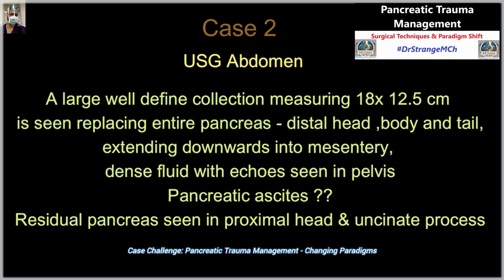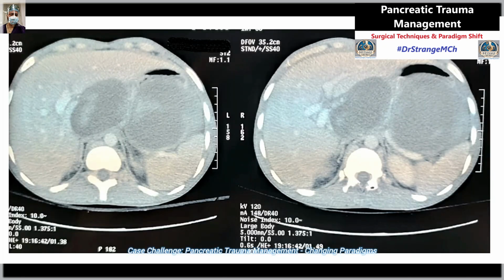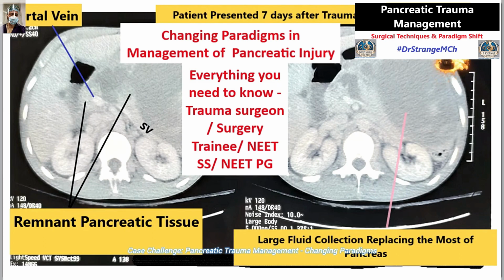The ultrasound abdomen revealed a large collection measuring 18 into 12.5 centimeters, seen replacing the entire pancreas. This is the CT scan of that patient, in which there was a large fluid collection in the pancreatic area, which was replacing the whole pancreas, and the only viable pancreas was present in the head region.